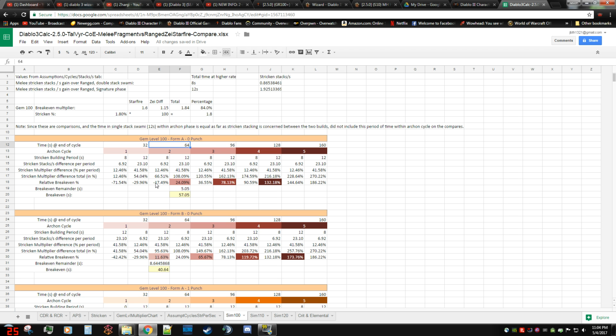Basically what this means is that by the time you get to the third phase, you will have started dealing higher damage than the ranged build. It doesn't mean you've dealt more damage, it means you will have a higher multiplier at that time. And here you can see it's 24% at the start of phase 3. For phase 4, that increases to 78%. Oh my goodness. So by the time you get to your 4th Archon cycle, which we typically will end up at, you will be dealing almost 80% more damage with this simulation, which is really cool.